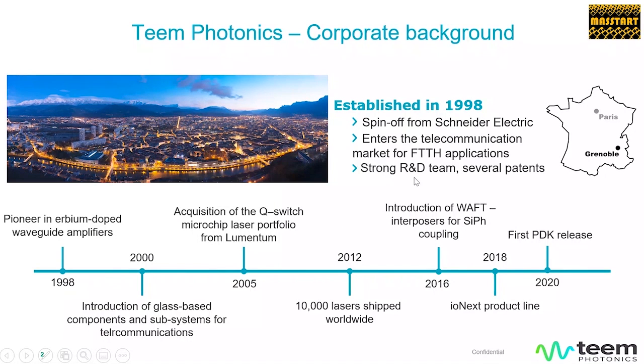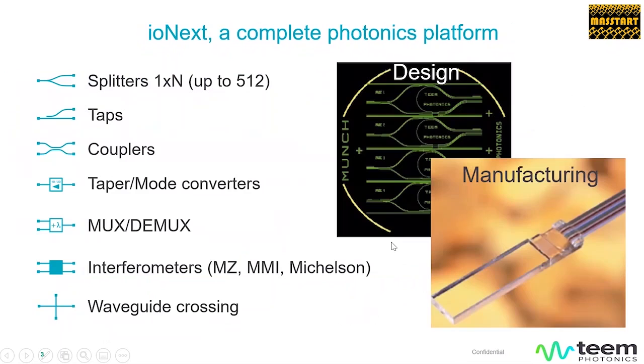But recently we've restarted the glass-based photonics product line to foster the industrialization effort around Silicon Photonics. The first WAFTs were released and sold in 2016. We'll see what these interposers are, and we hope that this year we will be able to release our first PDK for passive photonics. So that's basically what we offer.